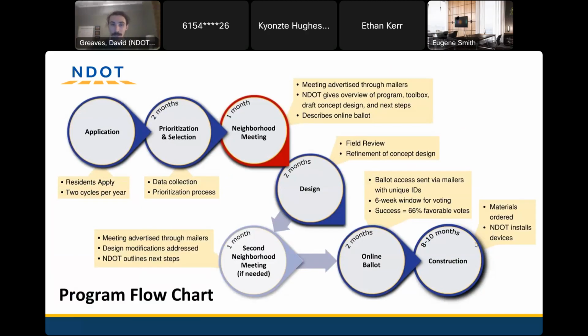Typically, that is between 8 and 10 months from the approval of a project to completion of construction. That is a pretty big range and a pretty long timeline. That's mainly due to the backlog of projects that we're currently building. They don't take very long to build individually.